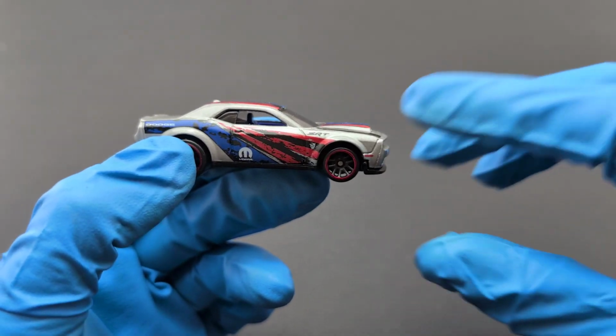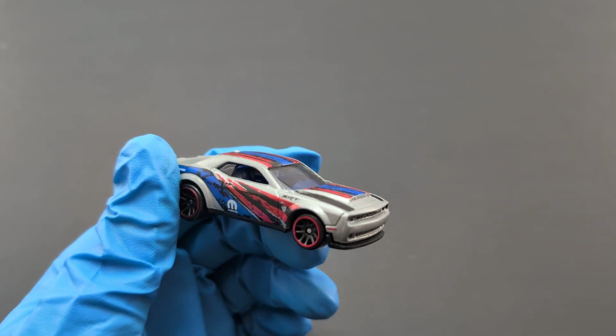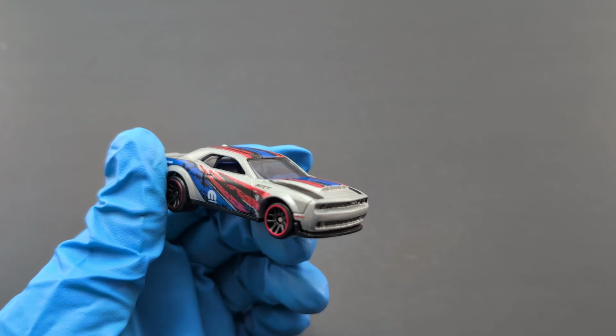Well, as far as the casting goes, I think it's a really nice looking casting, and especially for the price you pay, it's got some great details and a great paint job.